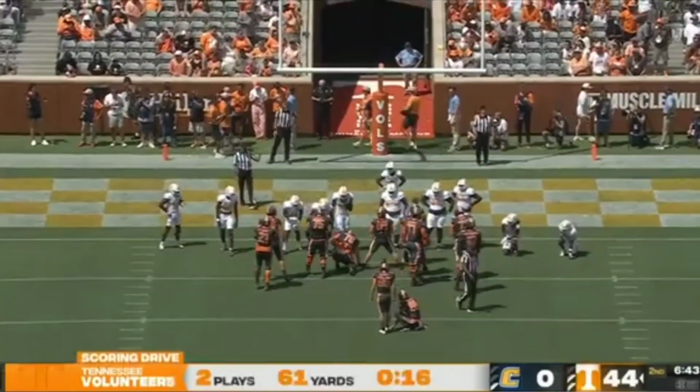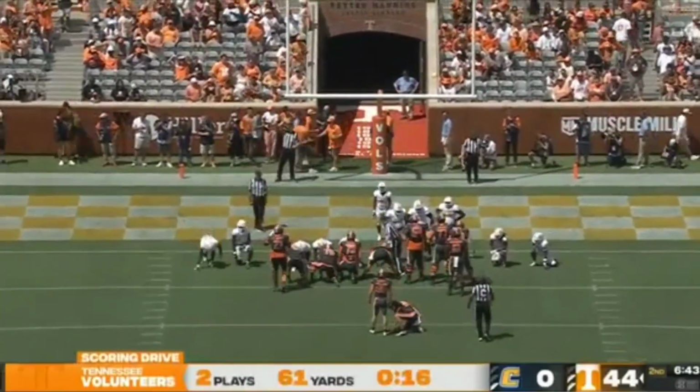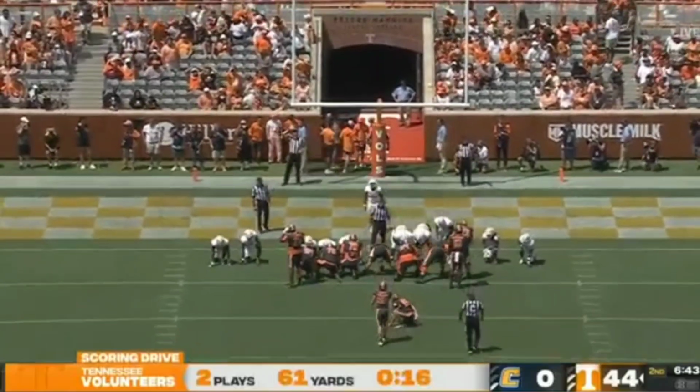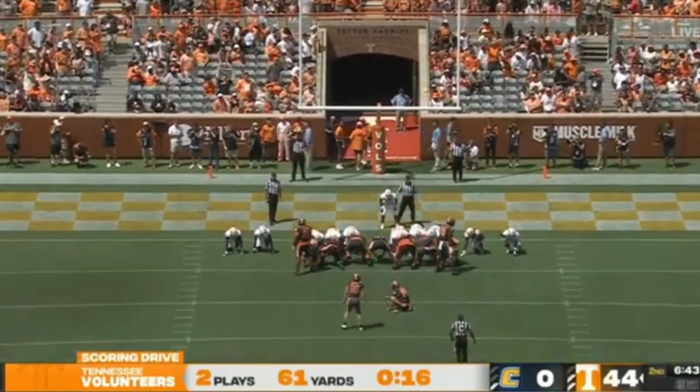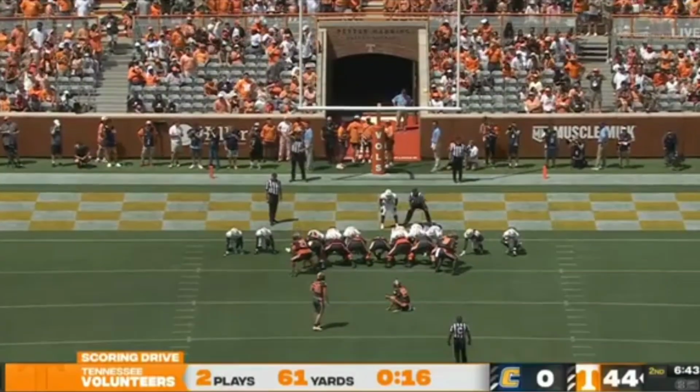Dylan Sampson. You talked about it earlier, Taylor. They know what they have in him. He's going to be the feature back. He's had a heck of an afternoon already. He and Dante Thornton both.